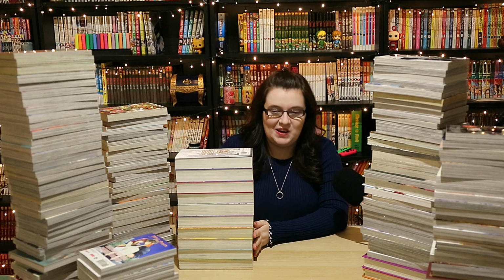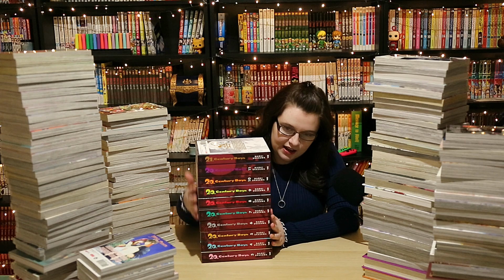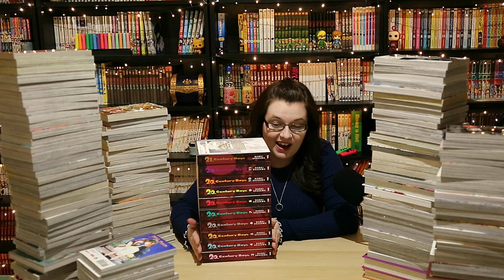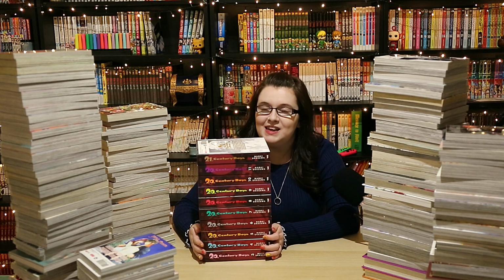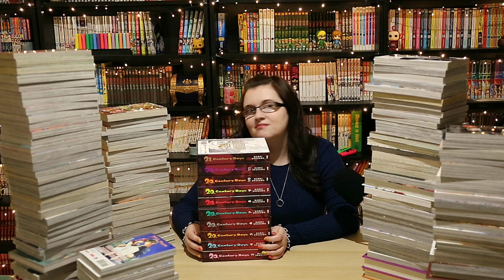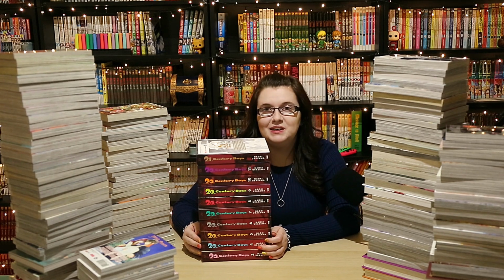Next we have this crazy stack of manga. Let's turn it around so you can see. Yes, I have bought a whole bunch of 20th Century Boys plus 21st Century Boys. I am missing volumes 1 and 2. They are out of stock at the moment. I believe reprints are on their way to the US first, which means in the UK we'll see it in November, December, maybe even the new year.